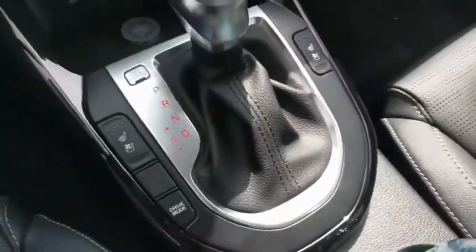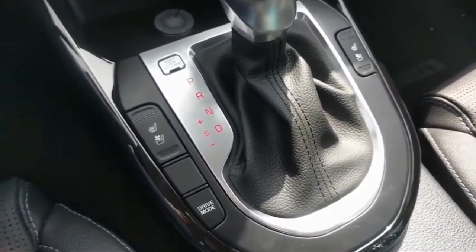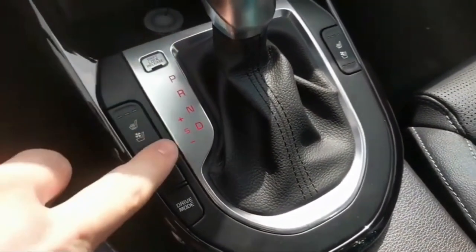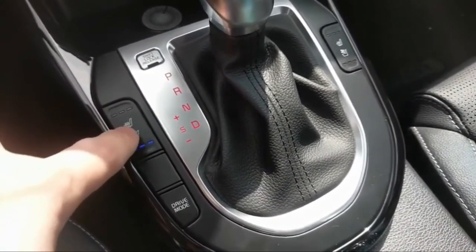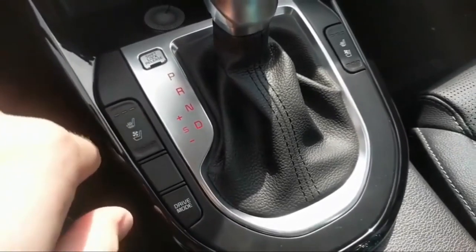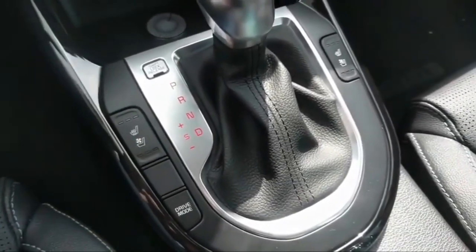And if you go for anything above the EX trim, you will get ventilated seats as well as heated seats. That is one of the only cars in this entire segment that has that, and they do work a treat on a hot day. I think the Volkswagen Jetta may be the only other car in this segment that even offers those. So fantastic on Kia for offering that as an available feature on this car.